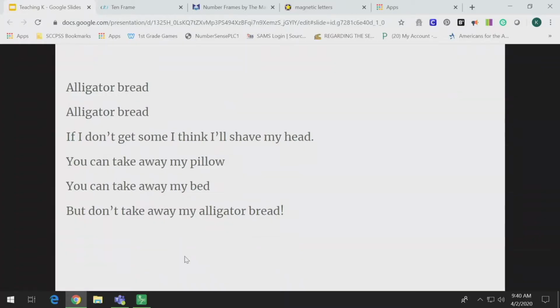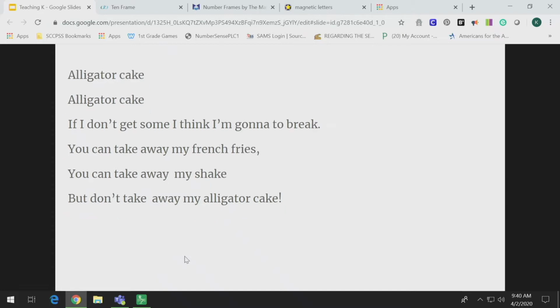Alligator bread, alligator bread. If I don't get some, I think I'll shave my head. You can take away my pillow, you can take away my bed, but don't take away my alligator bread. Alligator cake, alligator cake. If I don't get some, I think I'm going to break. You can take away my french fries, you can take away my shake, but don't take away my alligator cake.